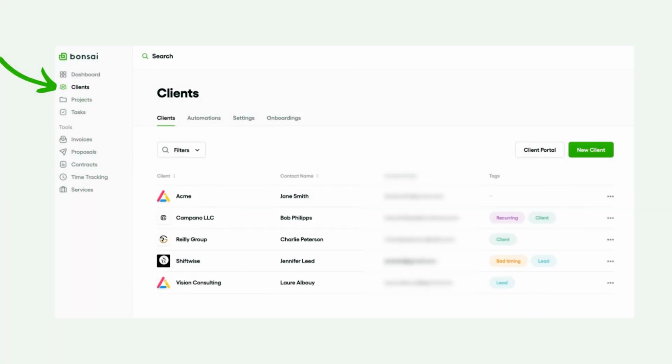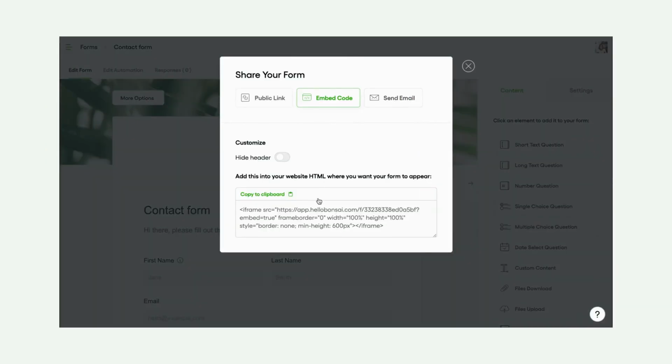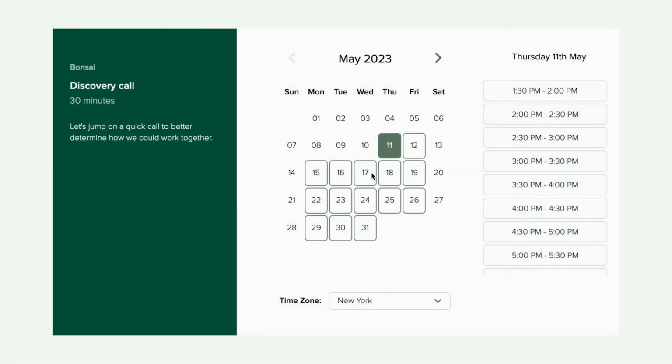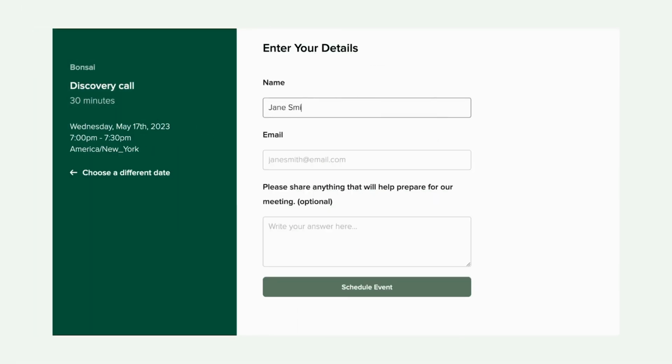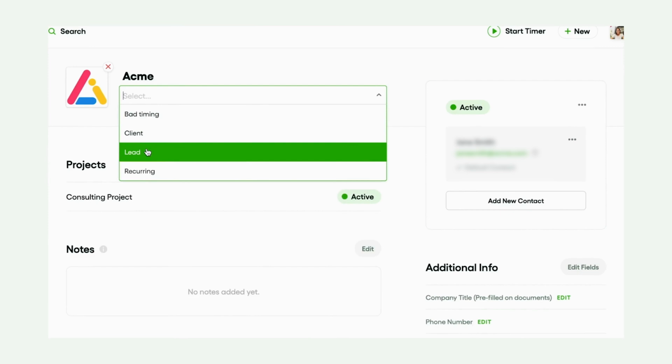Bonsai is a simple yet powerful business management tool that helps you stay organized and focused as you grow your business. It brings everything you need into one place, from landing new leads to managing your projects, sending invoices, and tracking your finances. When a potential client gets in touch through your embedded Bonsai contact form or books a call with you, they're automatically added to your Bonsai account as a new client.